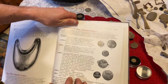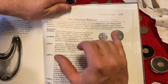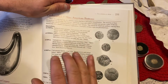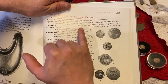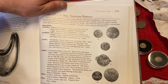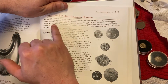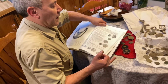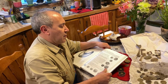Okay, guys, here it is. It gets really iffy because here we said that there are some buttons of a military nature that have still defied identification, so they don't know what regiment. There's a lot of speculation, and American camps also yield a quantity of cast pewter copies of British enlisted and officers' pattern buttons with cast die shanks, which is what I demonstrated earlier. The reason for American soldiery copying these buttons has also eluded satisfactory explanation. So that shows you the rarity of the thing. They can't even really pin it down to who it belonged to. They just know it was in the camps, so they know it was being worn by soldiers.